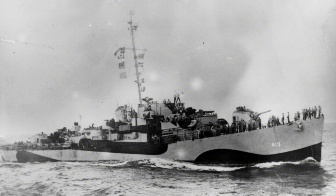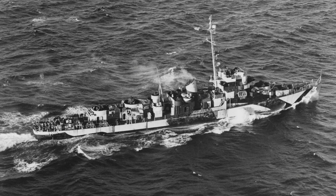35 minutes later, Samuel B. Roberts was sinking. 90 men were dead, but the Japanese task force had turned away. The amphibious invasion fleet off Leyte Gulf remained safe. A ship that cost $2.1 million and took 4 months to build had stopped a fleet worth hundreds of millions. The Destroyer Escort, designed as the cheapest possible submarine hunter, had fought like a battleship. This would prove to be both the exception and the rule.